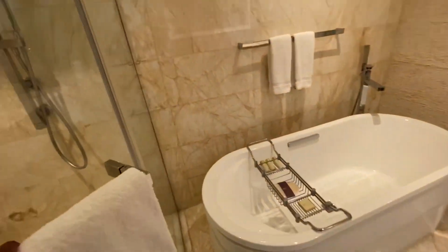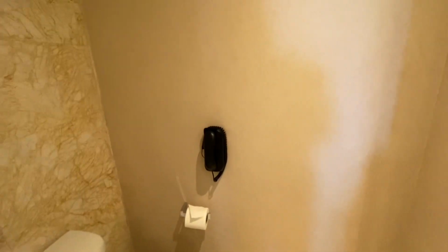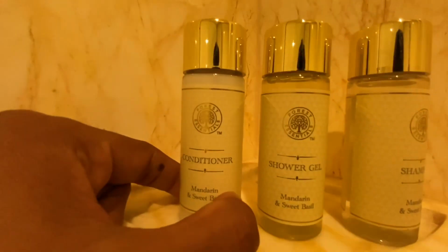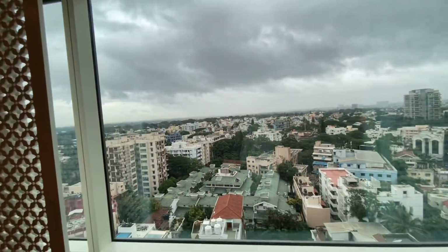And over here you have another storage area. Notepad and Ritz-Carlton pen. Okay, the restroom. One shower cubicle. Bathtub. Mirror. And over here is the restroom. Forest Essentials. And here we have a shower. So we have the view of the Bengaluru city.